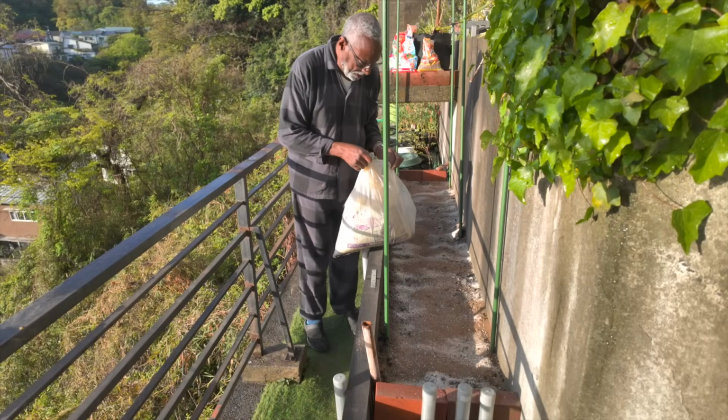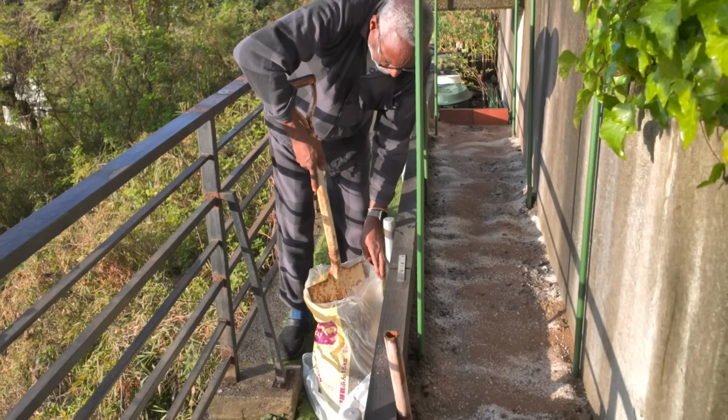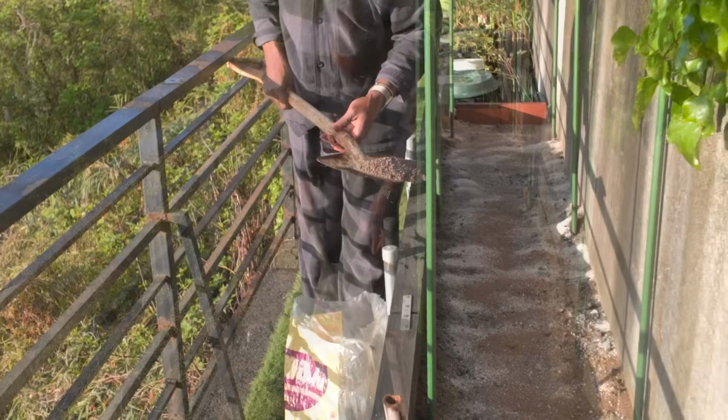And here I have some chicken manure. This is left over from last year. And here I'll use my shovel rather than my bare hands.